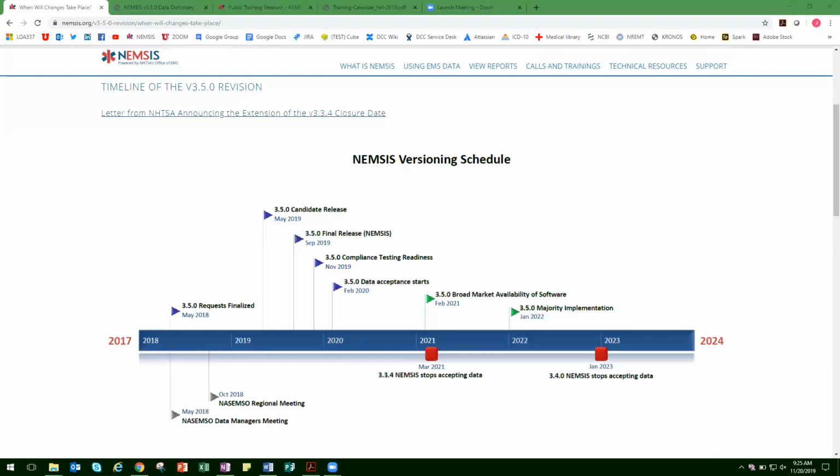So that's where we're at with compliance testing. Data acceptance at the TAC is still slated to open by the end of February. At this time, we don't see that deadline changing. We still plan to have that ready by February. So if you guys are ready to submit, we will be ready to receive your data at that time.